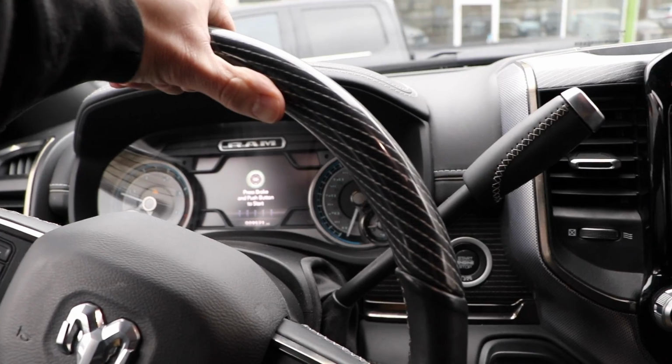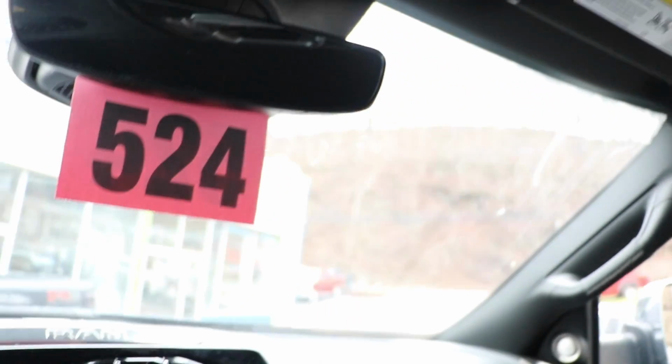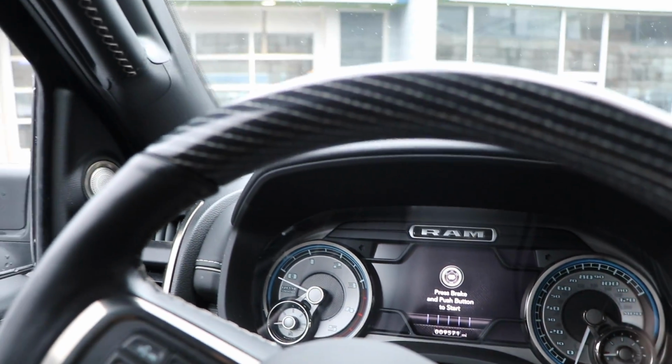And of course, this one is a limited. You know, we got to keep up with the Platinum. So I don't know. This is high on my list of options. I'm kind of already super pumped in here, just sitting in here. Wow, it's dark. These trucks are very cool, and yeah, I don't know.